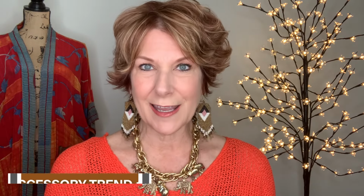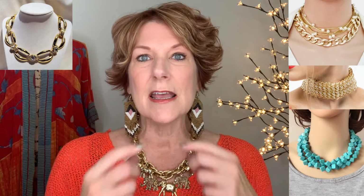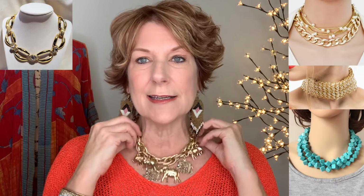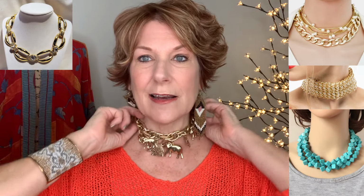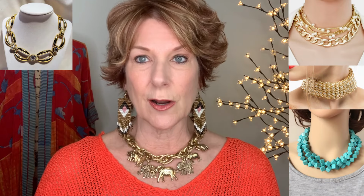Number 4, chunky chokers. All right, so I've got on a choker type necklace, but this isn't really the chunky choker I'm talking about. I'm talking about something that's a little closer to your neck. We'll show you some photos there. You could even do it with a scarf, honestly, to create that choker-like effect. But just something that's up a little higher. Like if I moved this up and got it a little closer, that would stand in for a chunky choker.